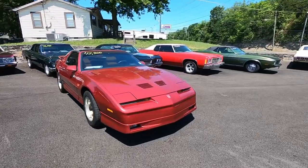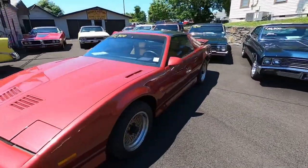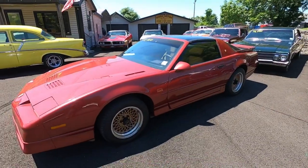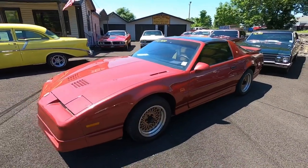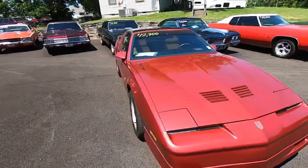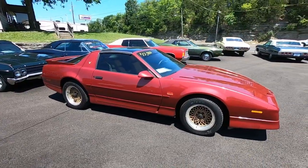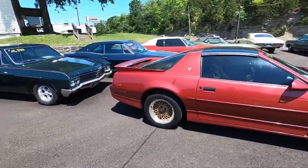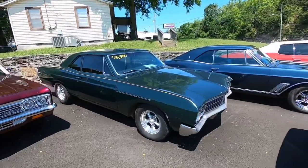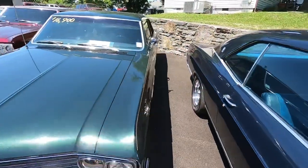We got a nice Pontiac GTA Trans Am. This is an 88 model, 74,000 miles. It looks practically new on the inside. It's 12.9. Got the old Buick Skylark sitting here. It's 16.9. It's a 1966 model.